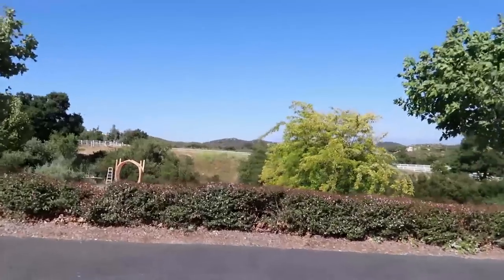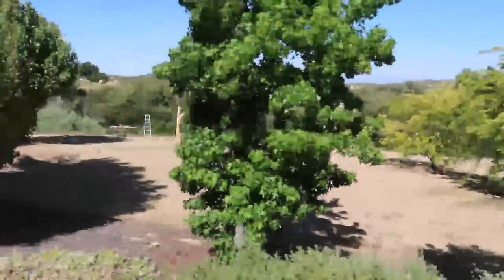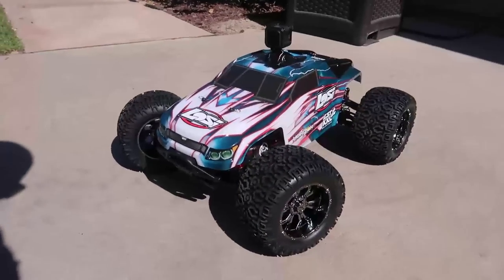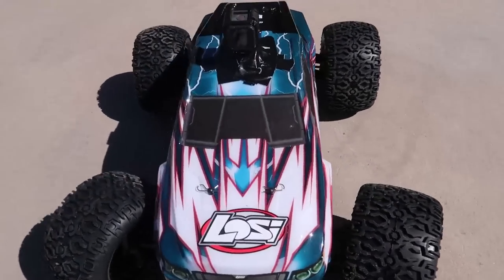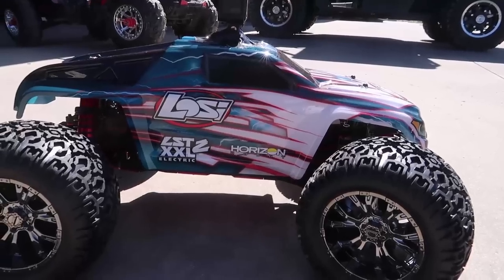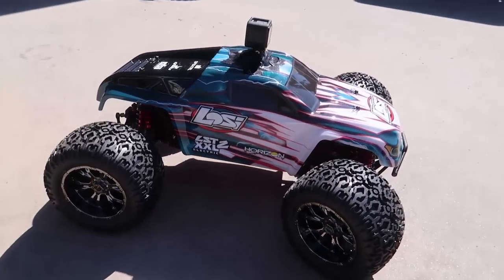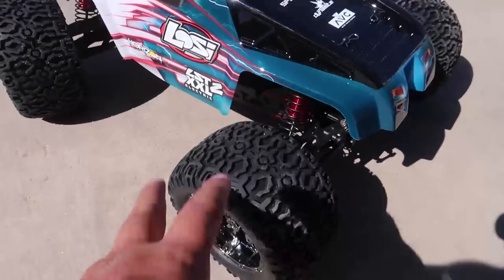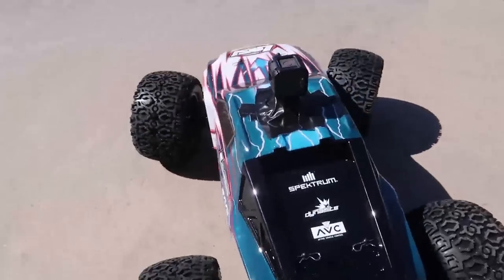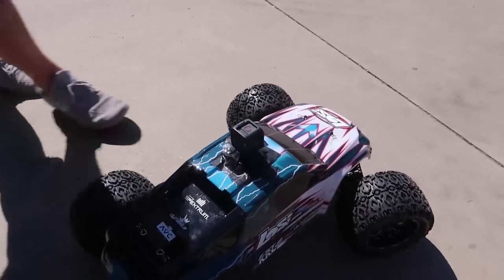Is that it? Is that what we're doing? What? A loop-de-loop, you guys! Here it is. We got a new addition to the RC squad that we have going on. This is the Losi LST 2XL electric made by Horizon. This thing is a beast. I've already got a GoPro attached to the top. Look at the size of the tires on this. Just massive. The suspension is fantastic. I think it's way better, bigger, and faster.